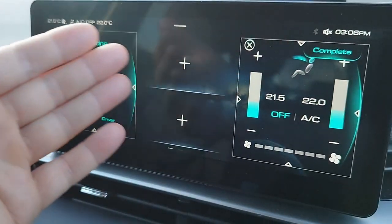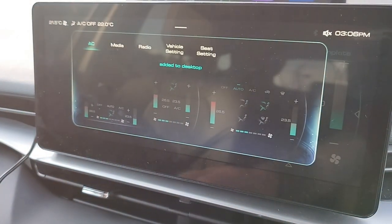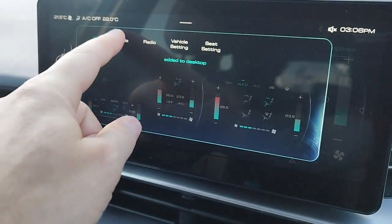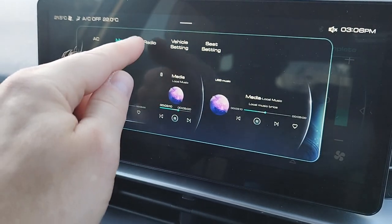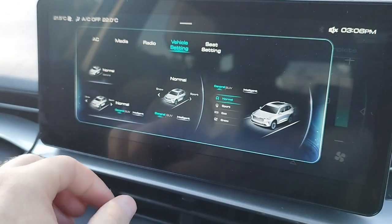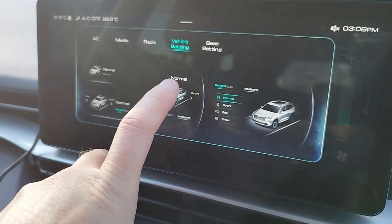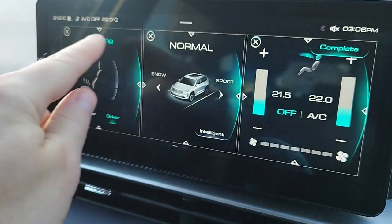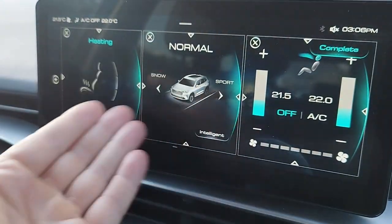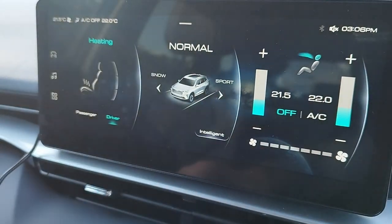And I don't know, by the way, why my phone is lagging. Apologies for that. But you press a plus and then you look for another widget to add. So media would have the radio. There is also radio specifically. And then there is vehicle settings. The one we need, my friends, is the driving mode, this one. See, now it's over here. Excellent, very convenient. I like that. I just want more widgets, personally. You press complete, and now we have this.